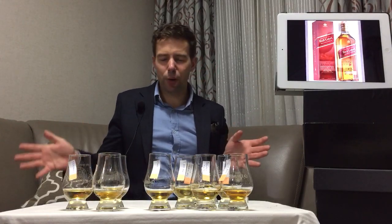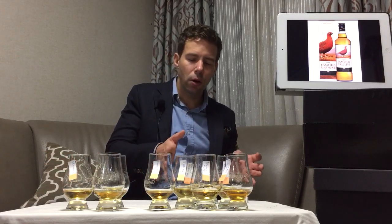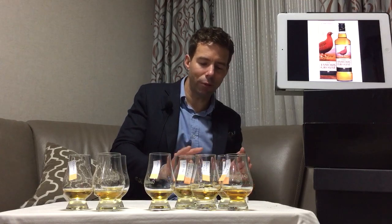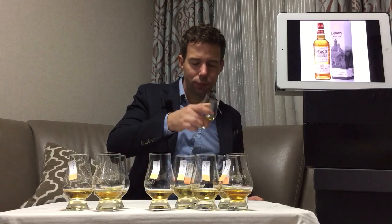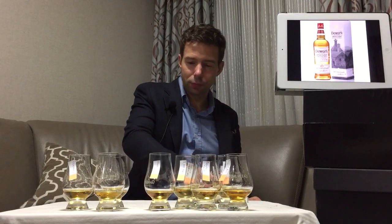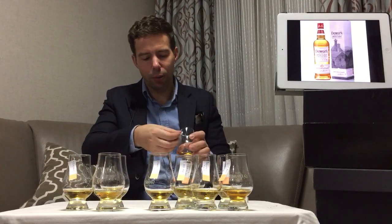Okay, so this is the spread here now. Not very peated, not very smoky, not very sweet, and that is Sir Edward's. It's herbal and very agreeable. Okay, and I'm going to put the sticker on the bottom. I'll tell you why in a minute.